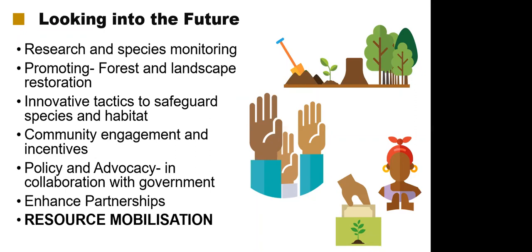And as well as working with local governments, both at policy level, as well as ensuring that there's enough advocacy and entrenchment in policy frameworks to ensure that these sites are safeguarded. We need to continue enhancing partnerships, both locally and internationally, to be able to continue safeguarding these sites for the benefit of the critical endemic species.